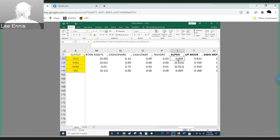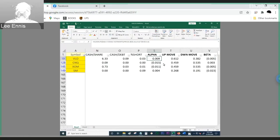Valero has a much higher alpha. And we're talking about when things open up and travel gets back to normal, Valero is in a prime situation to make a whole bunch of money. And that's what that alpha stands for.